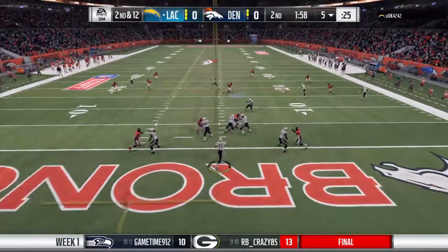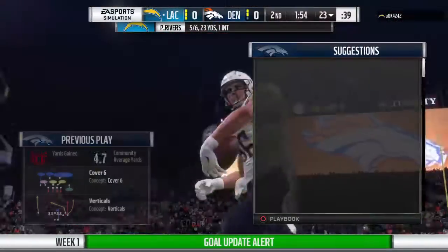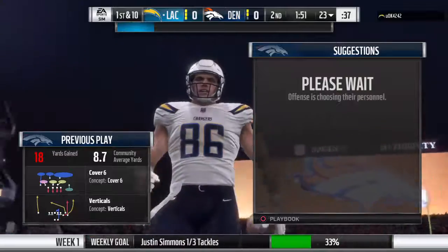Rivers to throw this time. Hunter Henry brings it in. 18 big yards on that one and a Charger first.